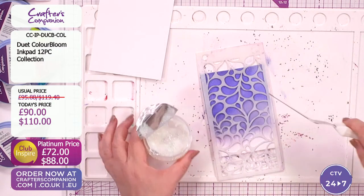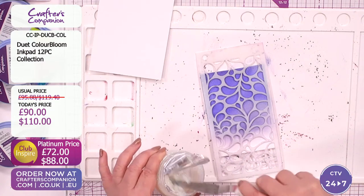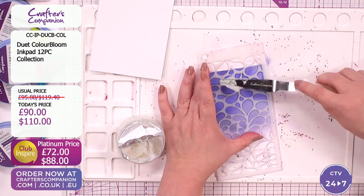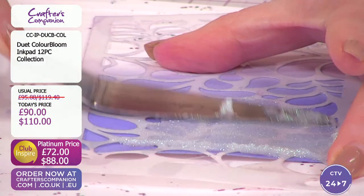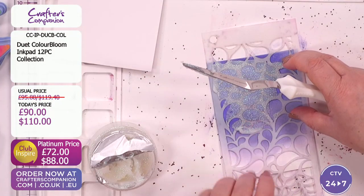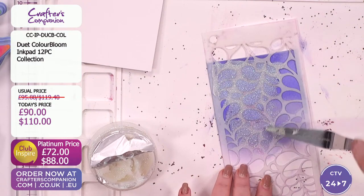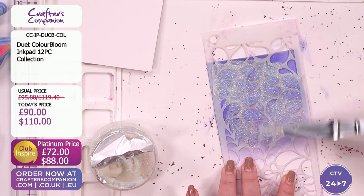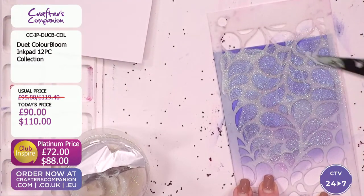Okay. So, once you've got your stencil down, your glitter paste, because there's moisture in it, is going to cause a reaction with the colour underneath. So you're going to apply your glitter paste. And then as it dries, you can see as I've applied that the ink is starting to move with the moisture from the glitter paste. Is that just like an iridescent glitter? Yes, this is Snow Angel.